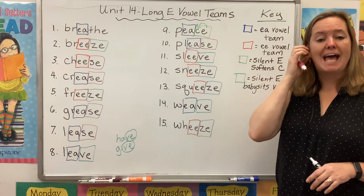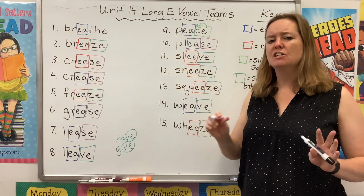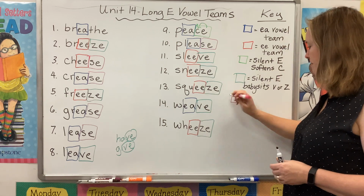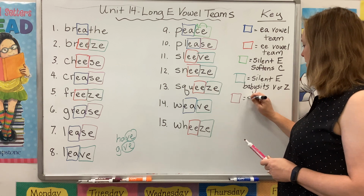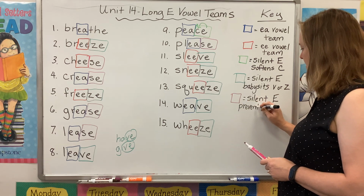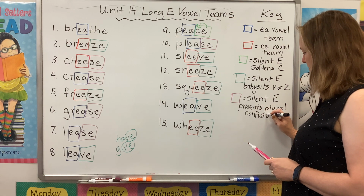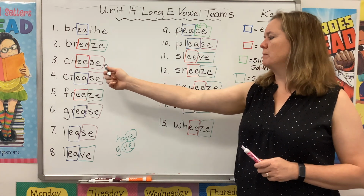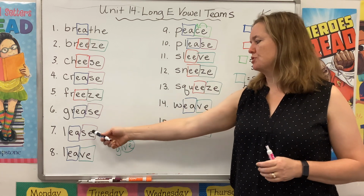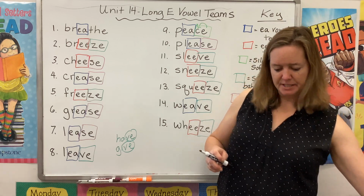Okay, anytime we have a word that ends with an S, we're going to put an E on the end just to be safe, just to prevent plural confusion. So silent E prevents plural confusion. So that this way people know that when we talk about cheese, we're talking about one thing, not a whole bunch of cheeses or a whole bunch of leases. We're talking about one.